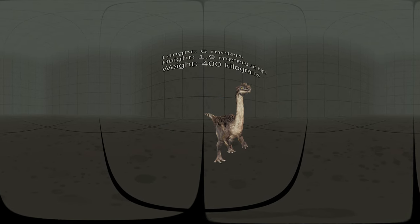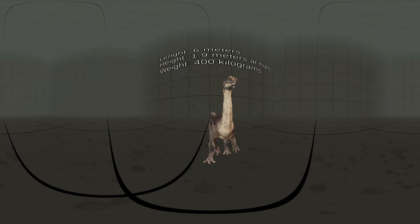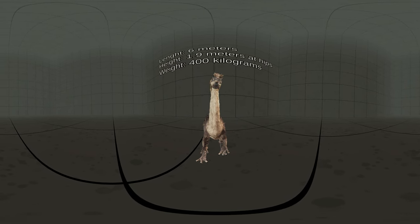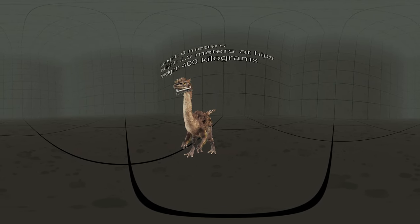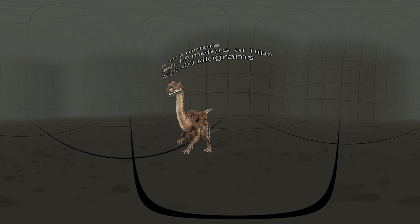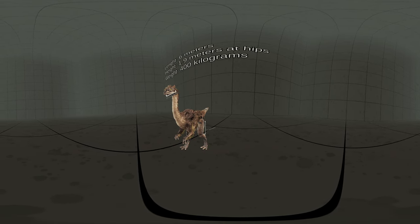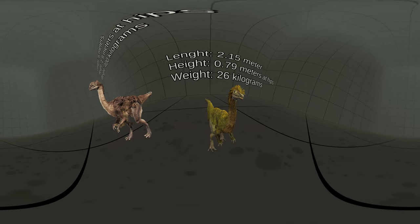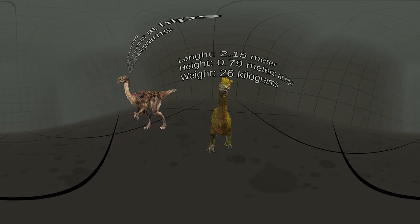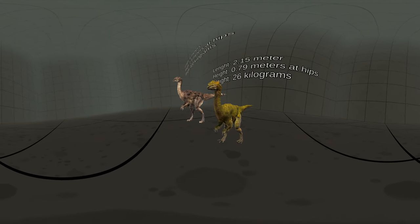Gallimimus is the largest known member of the family Ornithomimidae. The adult holotype was about 6 meters long and 1.9 meters tall at the hip, its skull was 33 centimeters long and the femur was 66 centimeters. It would have weighed about 440 kilograms. In comparison, one juvenile specimen was about 2.15 meters long, 0.79 meters tall at the hip, and weighed about 26 kilograms.